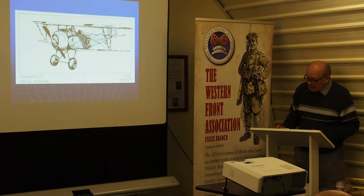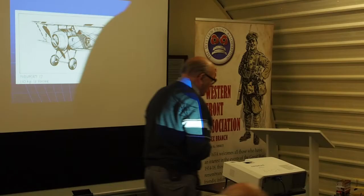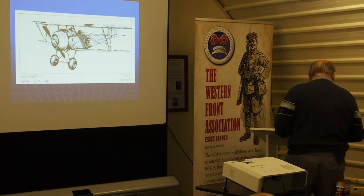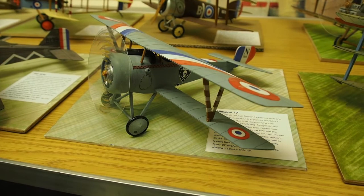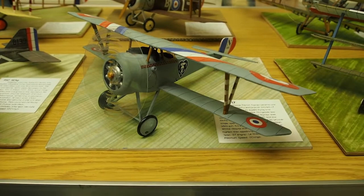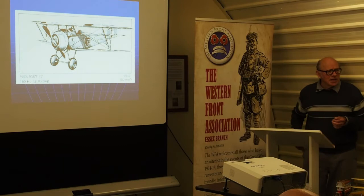Right, now, I'll spend a little time on this next man, because he is one of the great heroes, the French heroes, fortunately, of the war. This is the Nieuport 17, which was one of the best French aircraft of the war. The particular markings are those of Charles Eugène Jules Marie Nungesser. Nungesser reads like an action man, I suppose, because he was into everything. If you read his life story, it's almost impossible.